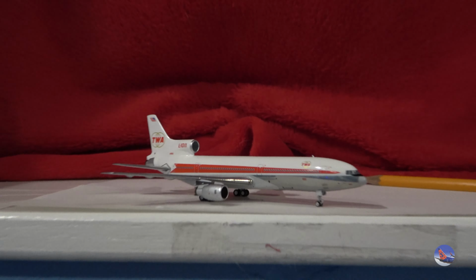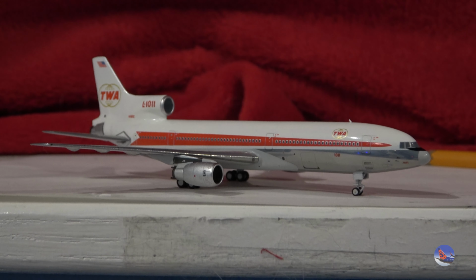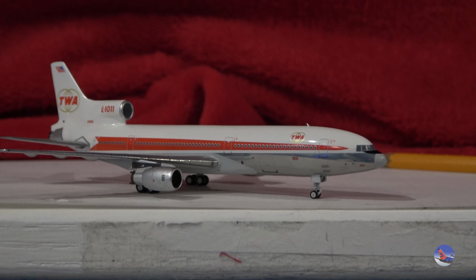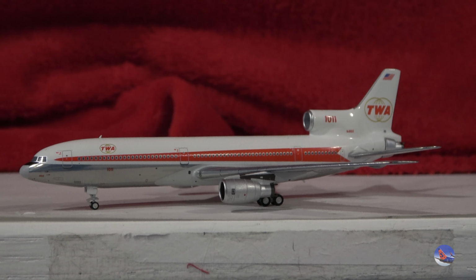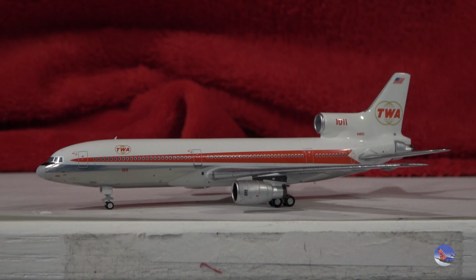Overall, a fantastic model, and these NG TriStars, they sell out quickly. Like, when they did the Delta TriStar around the same time that they made this TWA one, that sold out quickly, and I regret not buying it. And funny story, too, while I'm on the topic of TriStars, and of course the Delta ones that I mentioned earlier, there was one at the MSP Collectible Show last fall, and unfortunately somebody had already gotten to it by the time that I saw it, so I was just like, damn it. Wish I had gotten it sooner, but oh well, maybe next time.